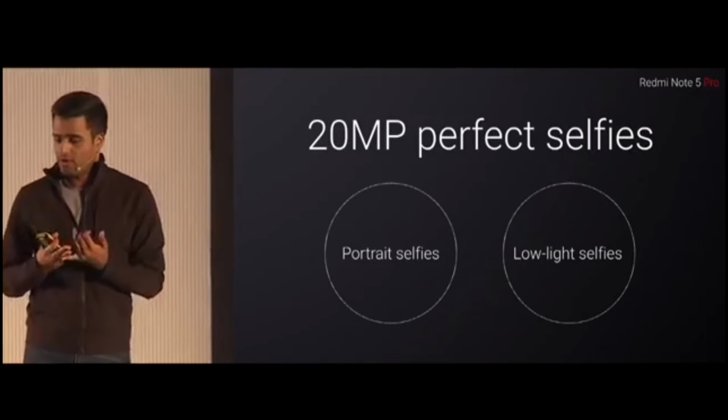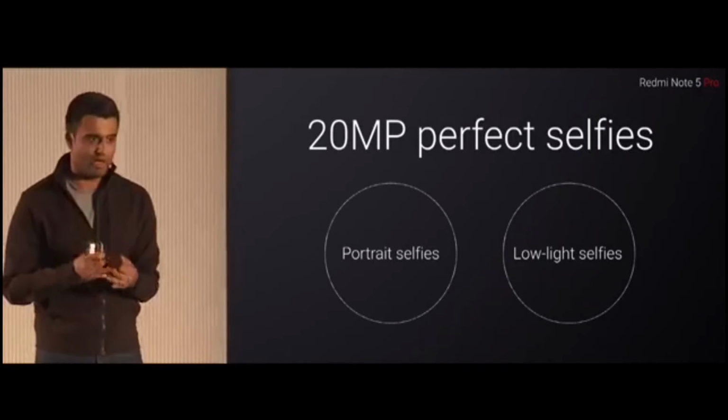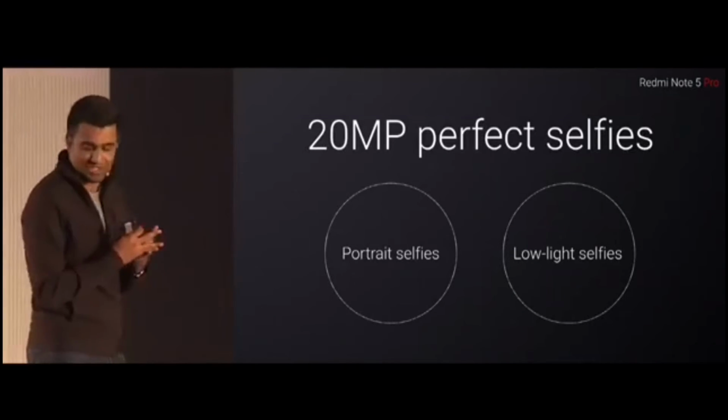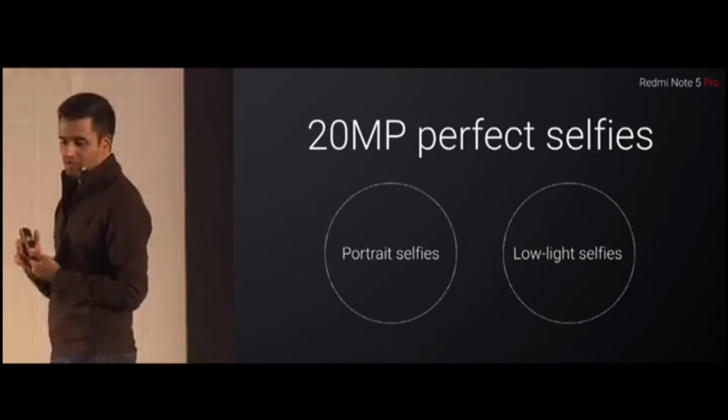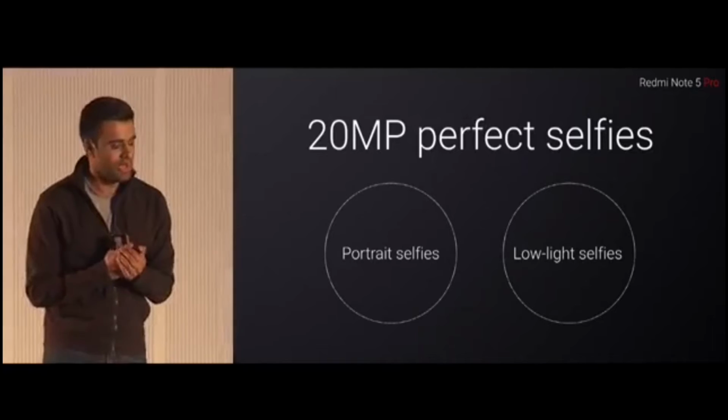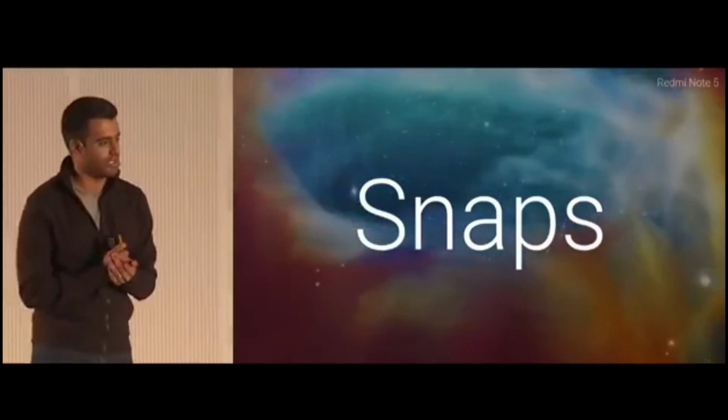So the front camera has great low light performance and our awesome, what I consider to be best-in-class portrait selfie mode. It gives you 20 megapixel perfect selfies. So we have some more snaps here today. Let's take a look at some of those.